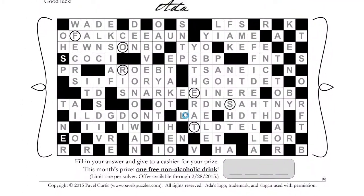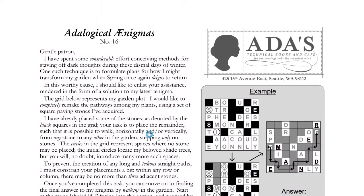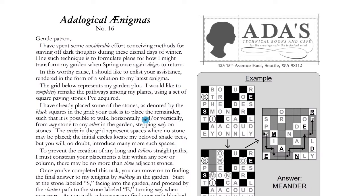Anyway, as usual, if you want to do this for yourself before watching me spoil the whole thing, pavelspuzzles.com is where you can find them. There are lots, and I'm trying to catch up very slowly. But anyway, number 16.